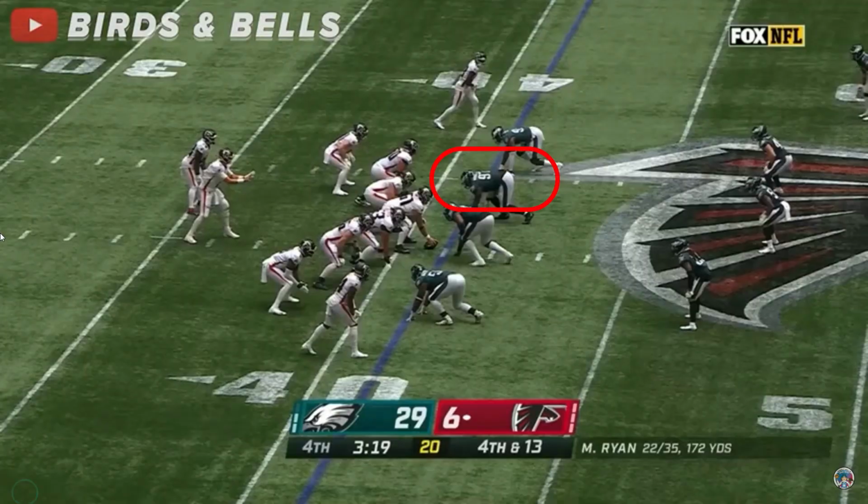But the interior pass rush, it was our strength last year. Javon Hargrave is a dog.